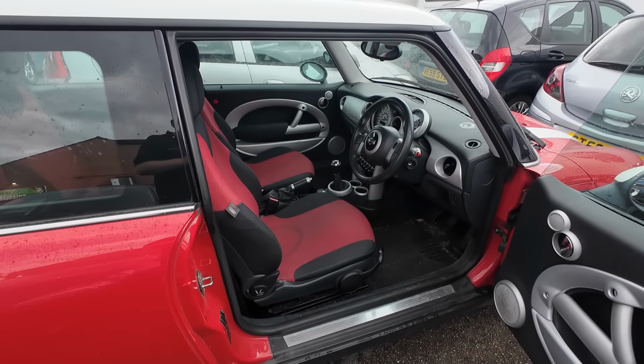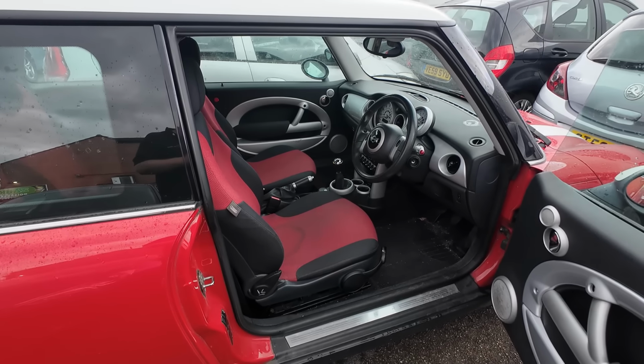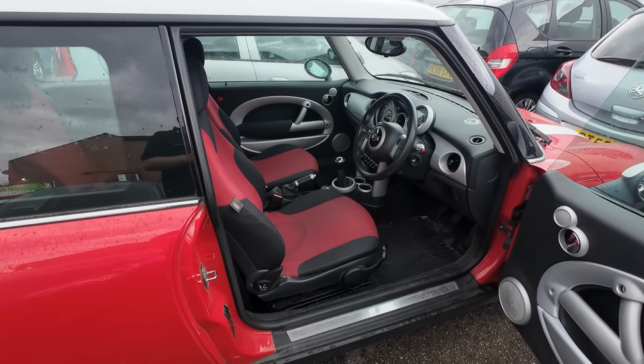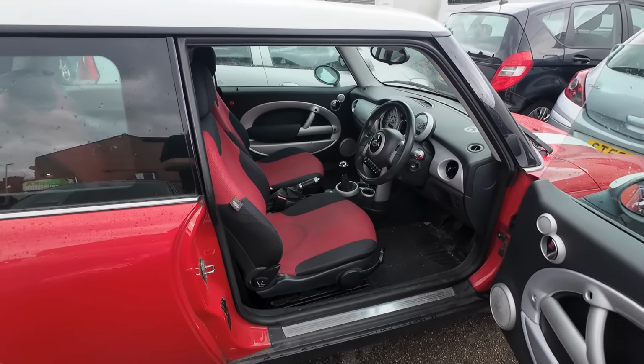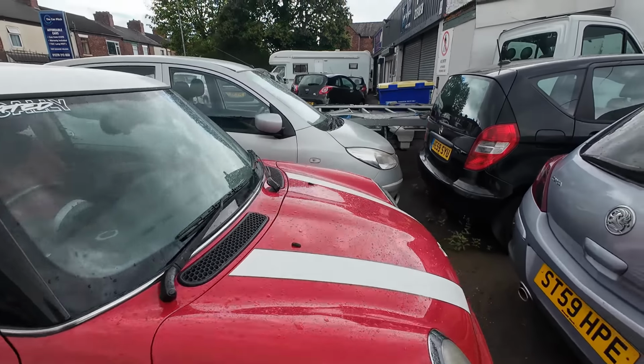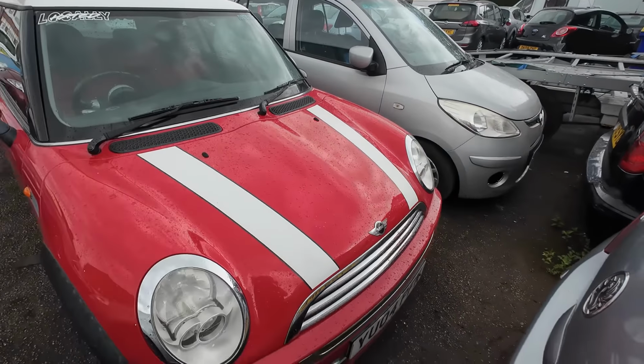So a friend of mine who deals in breaker vehicles will occasionally ring me with something like this and say, look, I've got this car, it's not good enough for scrap. Do you want it for X many pounds? I think I gave about 400 quid for it. So I ain't going to complain, because I've got a Mini. Its mileage is about 120,000, but for 400 quid it doesn't matter.